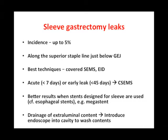So better results are found when specific stents which are designed for sleeves are used, as opposed to esophageal stents. So as I said earlier, most of the stents that we have in the market were designed to manage esophageal perforations during esophageal surgery. Until a few years back, we were using these stents even after bariatric surgery. But nowadays we have some stents which are specifically designed for bariatric surgery, that is which can be placed in the stomach within the sleeve. Okay, for example, mega stent.